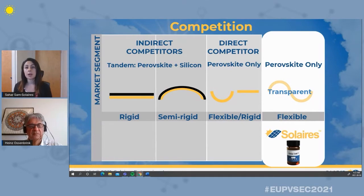Our manufacturing process only uses perovskite, which enables light, flexible, and translucent photovoltaic films for innovative applications, such as solar windows and solar vehicles.